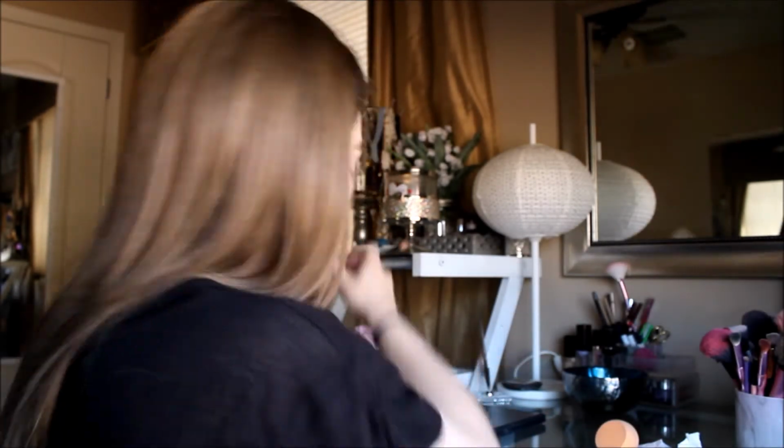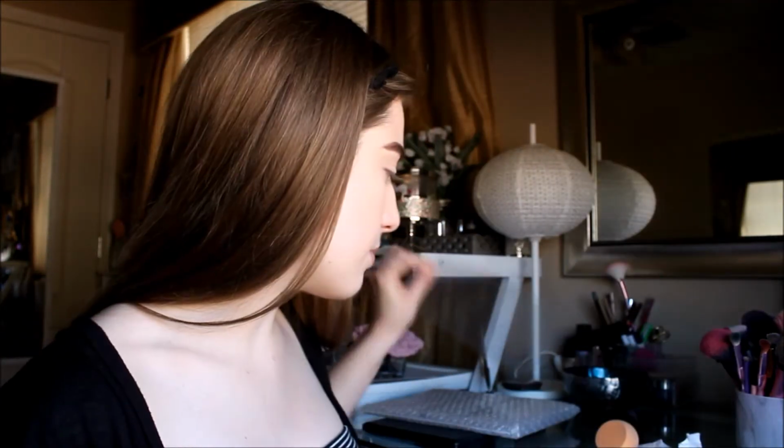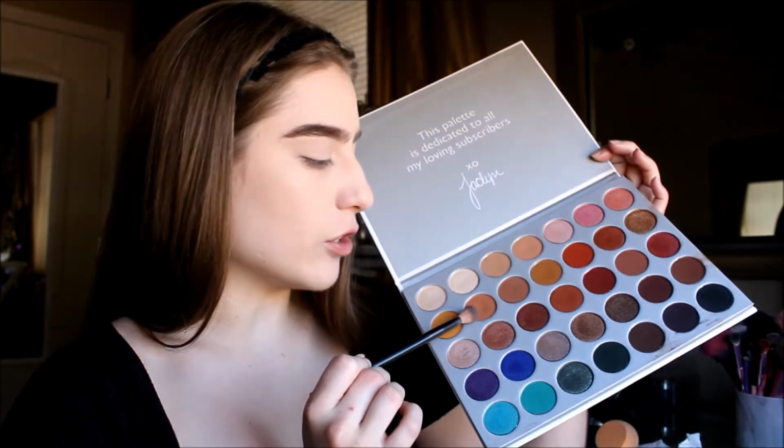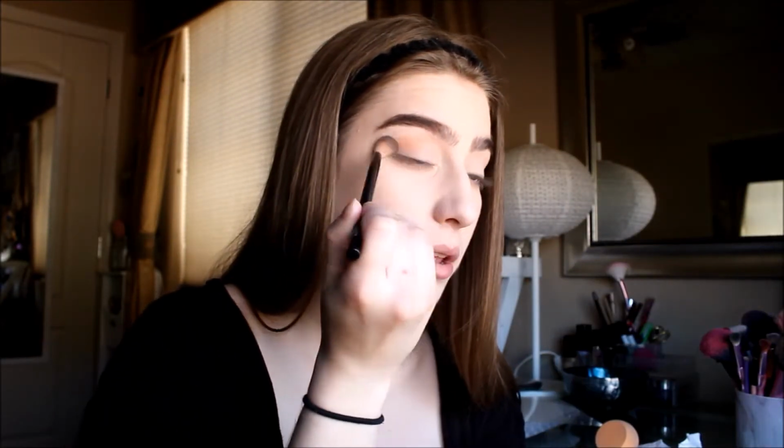So since I'm doing something really light today, I'm just gonna take my Morphe 35O palette and I'm gonna take this normal crease blending brush and just take, actually, first I'm going to take the Jaclyn Hill palette. I'm going to be using both palettes because I like this brown color in here. So I'm going to be taking this brown shade right next to this orangey shade, and I'm going to put that all over the crease. I'm just going to go for something very simple.